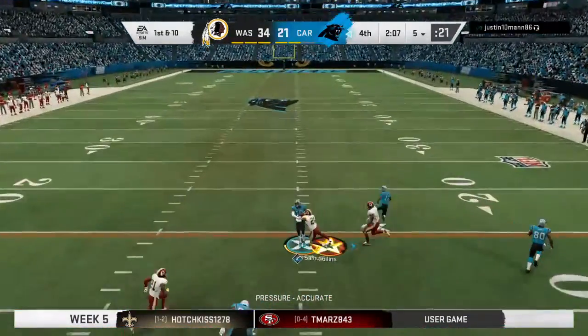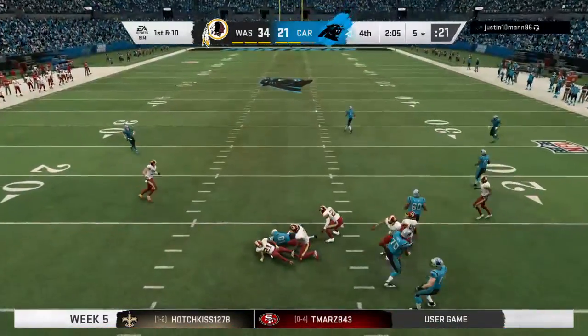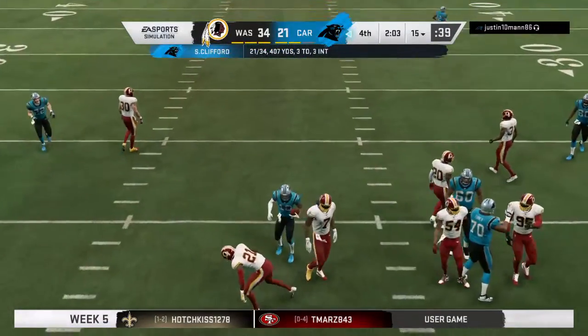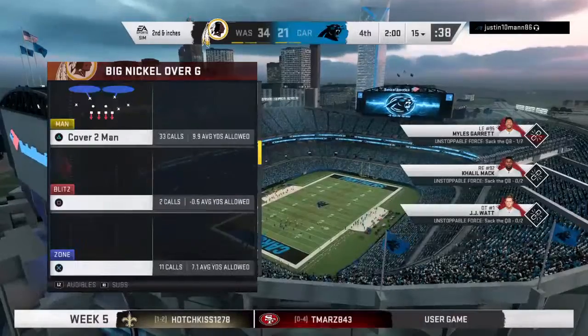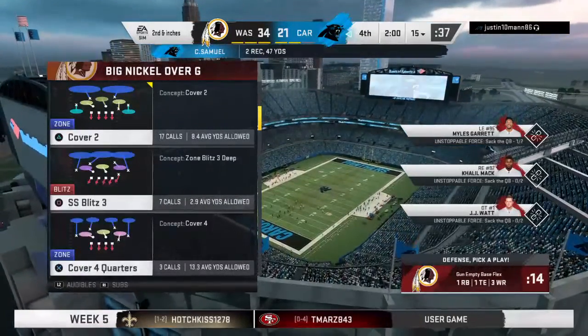Throwing on 1st down. Clifford. Open man is Samuel. Complete. And he'll be brought down, it looks like, right at the 15. 10 yards on the pickup there, and it'll be 2nd down.